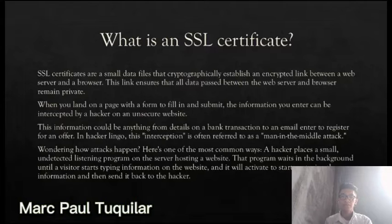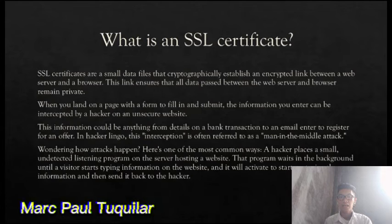In hacker lingo, this interception is often referred to as a man-in-the-middle attack. Wondering how attacks happen? Here's one of the most common ways. A hacker places a small, undetected listening program on the server hosting the website. That program waits in the background until a visitor starts typing information on the website itself, and it will activate to start capturing the information and then send it back to the hacker.